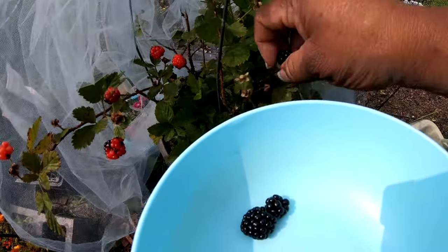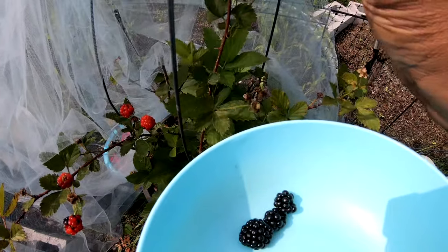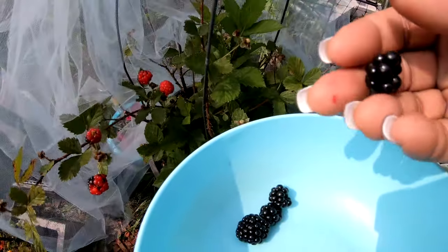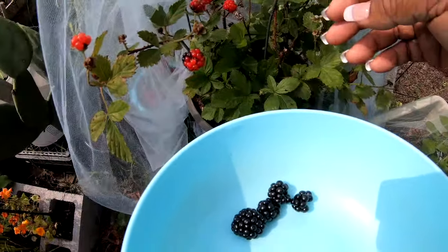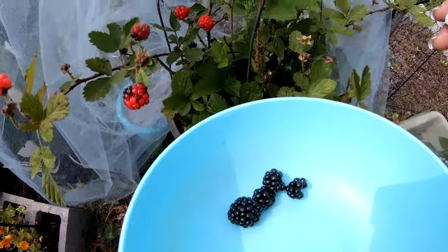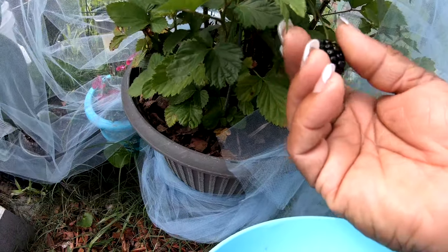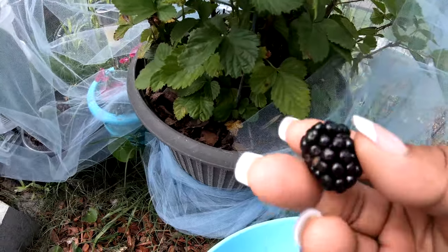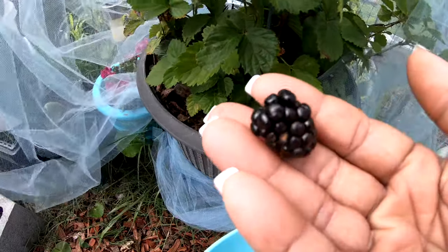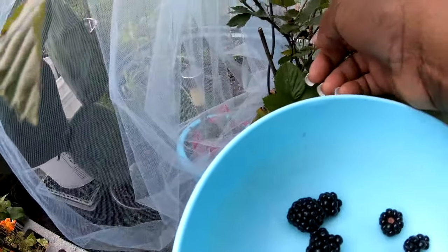Blackberry season. Now, me and my girls used to go to a place in spring and do blackberry picking. I don't know if we're going to do that this year. That would be fun, my grandbaby going to do that. Look at that one, y'all. Oh, look at that beautiful blackberry. Some nice little snacks.